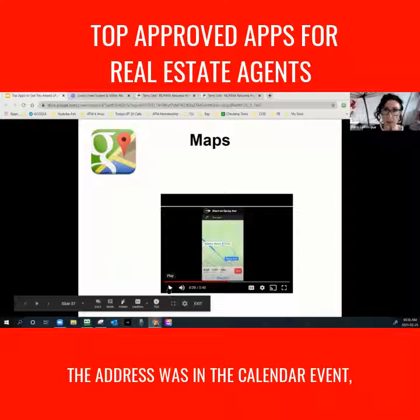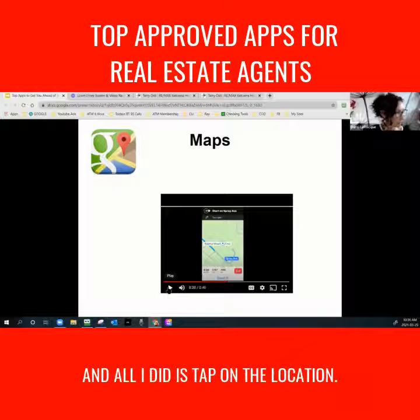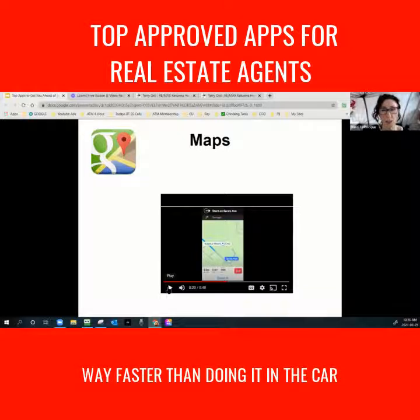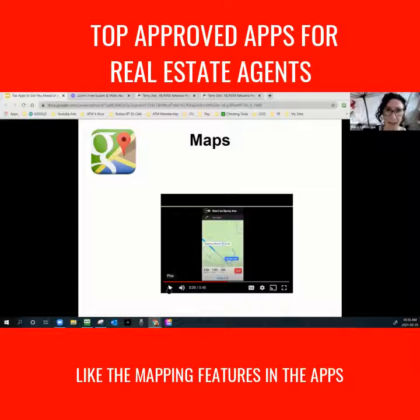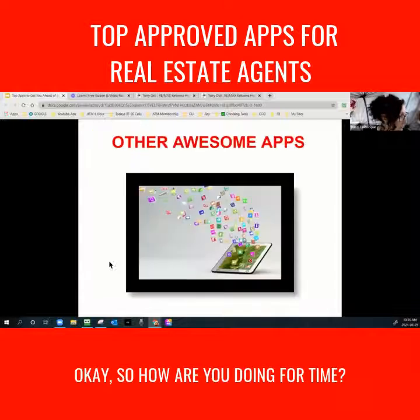So the address was in the calendar event. And so we were going to go to this from somewhere. And all I did is tap on the location, and the mapping feature comes on way faster than doing it in the car, and then automatically tells me how to get there. Like the mapping features in the calendar apps are amazing. Okay. Super, super cool.